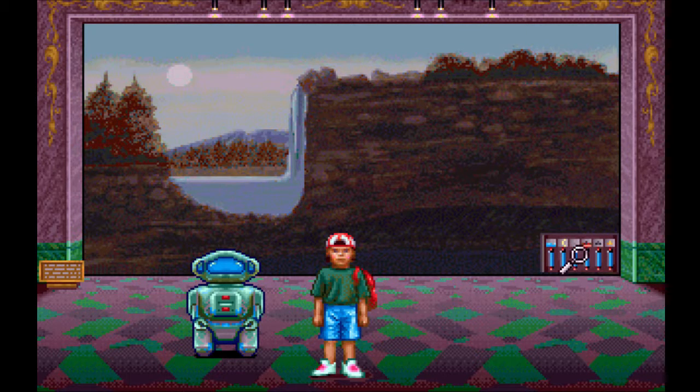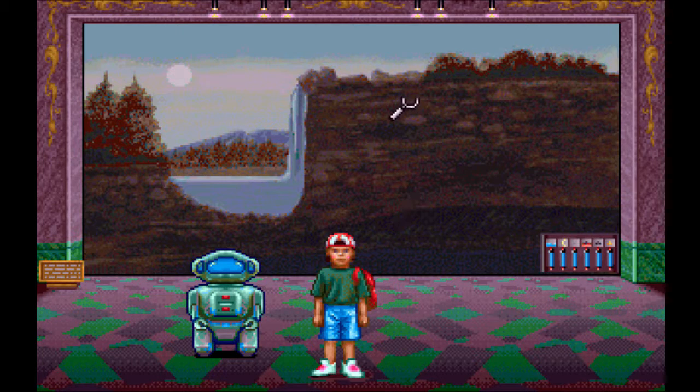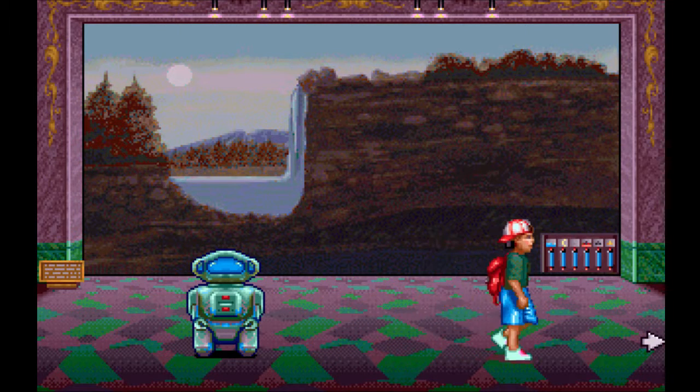You can see this is pretty messed up. So we can't actually mess with the control boards right now. But right now our nuclear energy is at 35%. Coal, or fossil fuel energy, is at 30%. Geothermal is at 5%. Wind at 10%. Solar, or just the sun itself, at 15%. And water energy, I guess, at 5%. So it's not really in a good place. And you can see it's all super messed up. It looks bad. It's all polluted. Things are dead. So that's what our simulation looks like. So we have to go into those rooms and mess around with stuff.